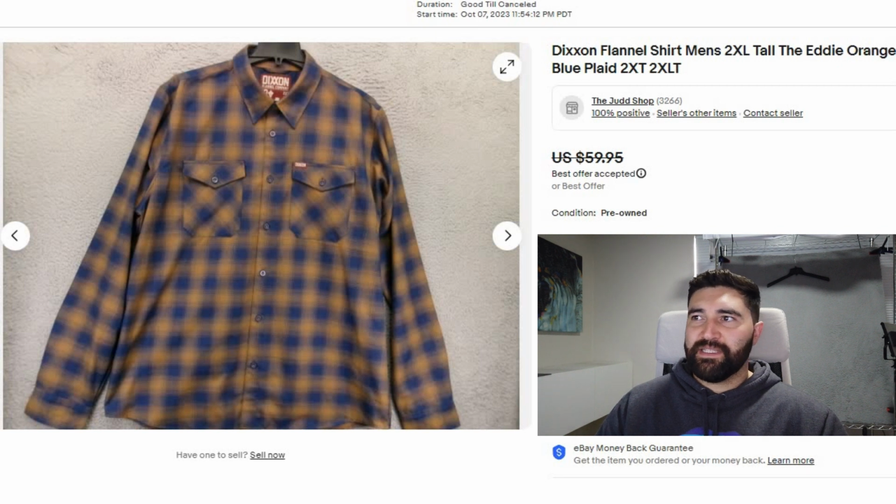Sale number 6 was a Dixxon flannel in a men's 2XL. This one was called the Eddie. It took 12 days to sell and it sold for a best offer of $45 plus shipping. As you guys know, I paid $27 on average for all of these flannels. So this one I am making a few bucks on. This one's probably around the $10 profit that I'm looking for on each one. But as you know, I need to make more profit on some of them because some of them I'm breaking even on or even losing some money on.